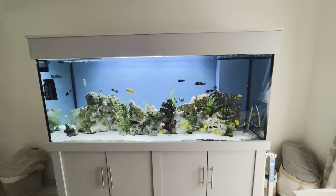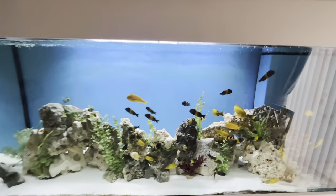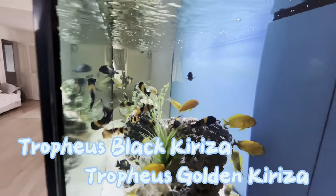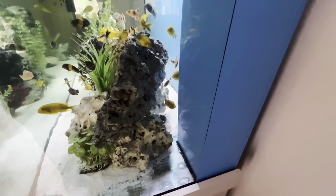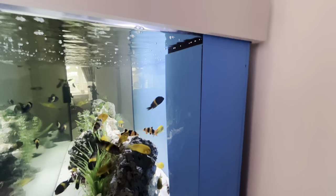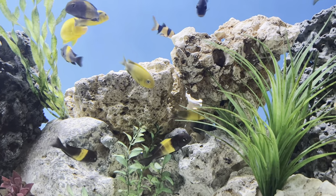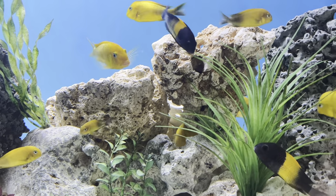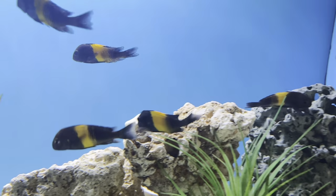Okay, so I know technically this tank is not in the fish room, but you would be missing out if I didn't show you this. Now, these are Kiriza, so we do have a mixture in here of black Kiriza and golden Kiriza. Also, we do have some lovely little clown loaches in there. Now, I'm not going to say too much about this tank, about the setup, because I do have a video that I will link above that you can also check out if you want to see this tank more in-depth. I'll show you all the filtration system and everything in that video. So I'm just going to leave you with these guys and you can enjoy them.